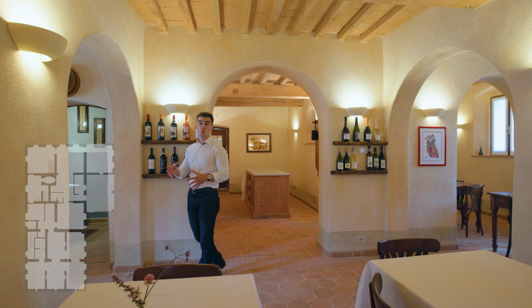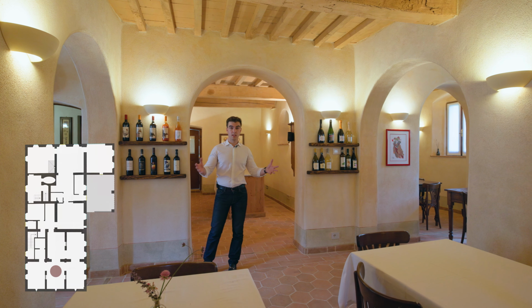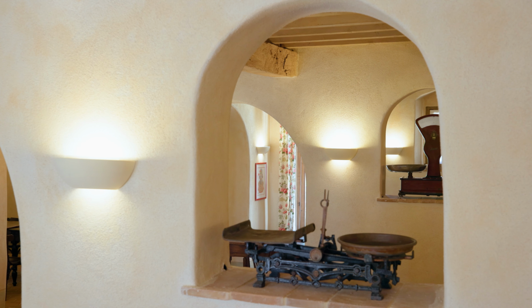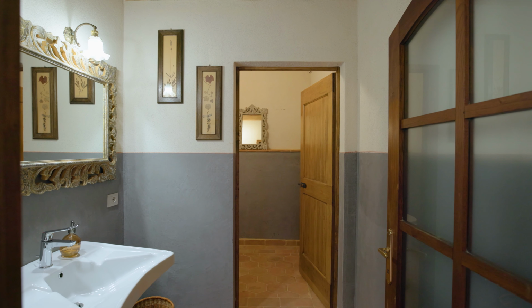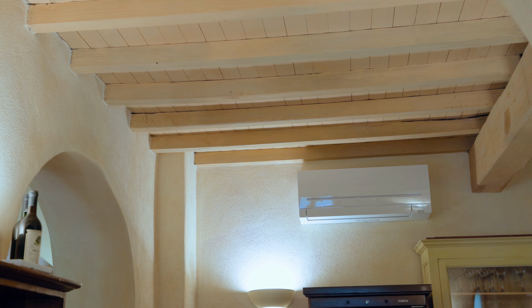We're now inside what is currently the breakfast room. This can also be used as a little restaurant. It has been fully restored. As you can see, there are lots of charming arches, exposed wooden beams and hexagonal shape terracotta floors. Over here, of course, there is a spacious service bathroom, several ground floor accesses, and as well air conditioned.